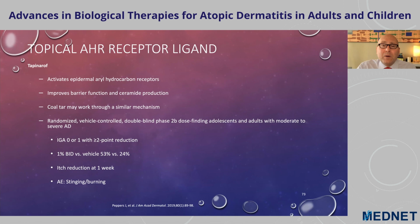This is a topical aryl hydrocarbon receptor ligand. And this is a very interesting pathway because it works similar to the way we think coal tar works, which is an old-fashioned treatment for both psoriasis and atopic dermatitis. It seems to both improve barrier function and be anti-inflammatory.